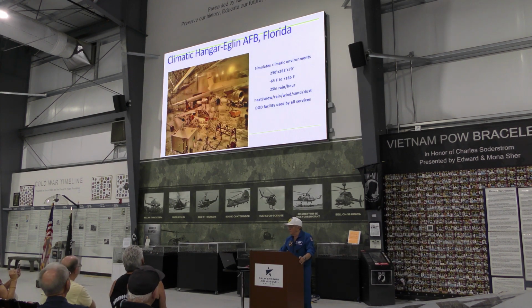Climatic hangar at Edwards, that picture isn't very good, but that shows my little airplane down here under the wing almost of a C-5. And that hangar at Eglin, I took off from Navy Dallas, flew it down to Eglin, stuck it there for 3 months while they did everything they could do to it in a hangar.